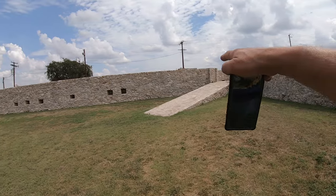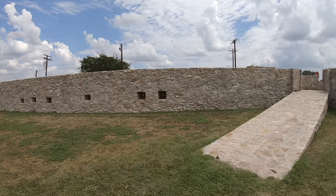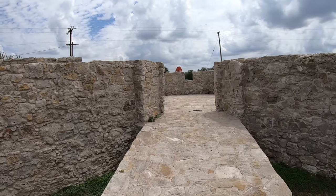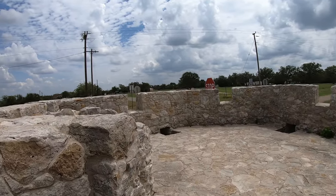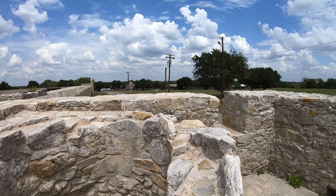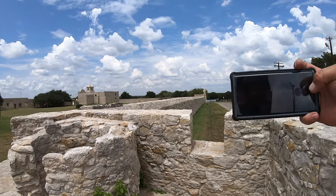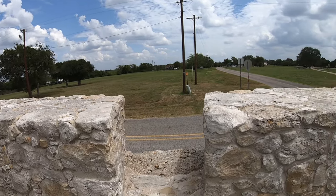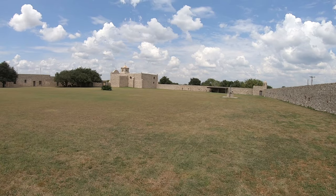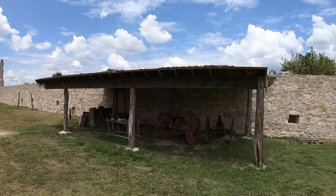So they had gun ports. They had gun ports for the long muskets and cannons on the corners. I guess that's where they kept gunpowder. So the cannons could be fired down the wall or out into the field. Of course, they had a well. The way they could hole up in here, they wouldn't have to worry about going out to get water.